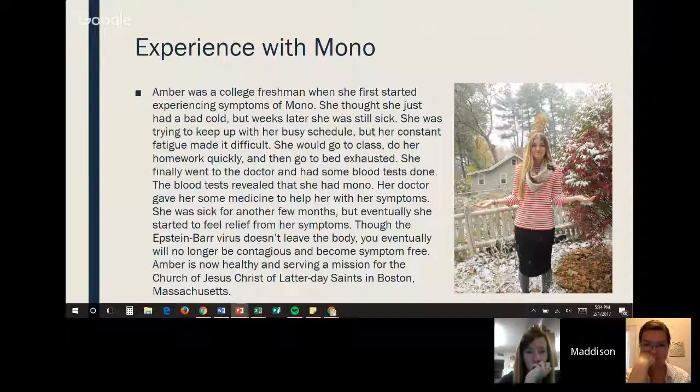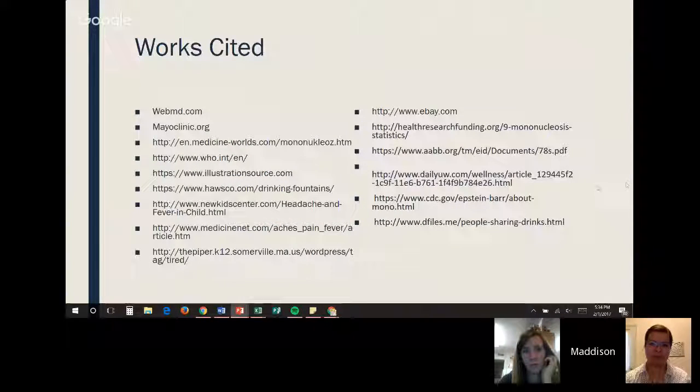Though the Epstein-Barr virus does not leave the body, you eventually will no longer be contagious and become symptom-free. Amber, the girl in this story, is now healthy and serving a mission for the Church of Jesus Christ of Latter-day Saints in Boston, Massachusetts, and she has no symptoms at all. And these are our sources.